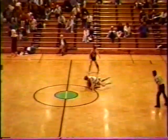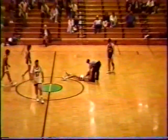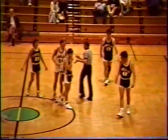Tipped away. It's loose on the floor. Good hustle by Bensel. And then Spry tries to tackle him. They're going to call a jump ball. I thought we were in a wrestling match here. I was looking for the hammer lock there.